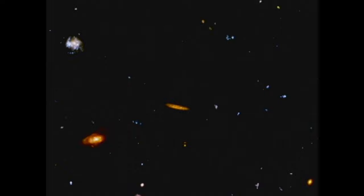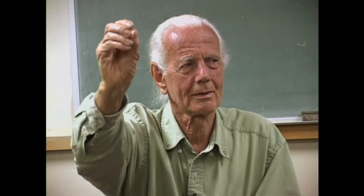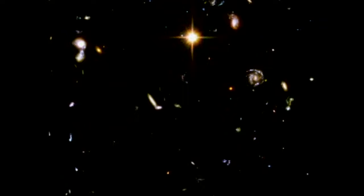You know, the Hubble telescope took a picture of a section of the sky where they couldn't see anything. And there are thousands of galaxies in there. It's a piece of sky that's as big as a grain of sand held at arm's length. The universe is a lot bigger than the Earth, and it's a lot bigger than the solar system, and it's a lot bigger than our galaxy, and we owe it to ourselves to notice it.